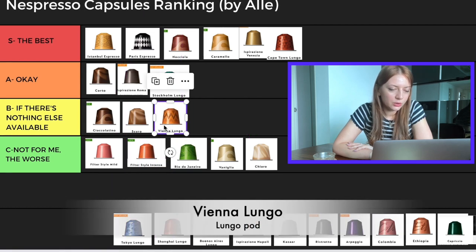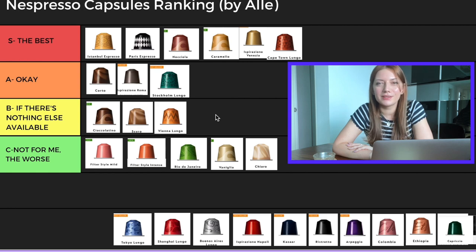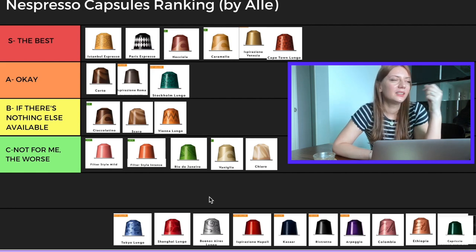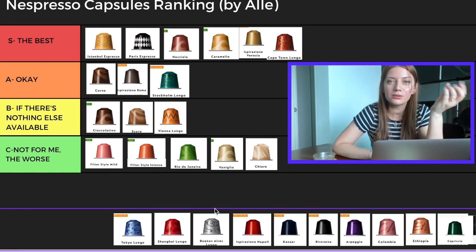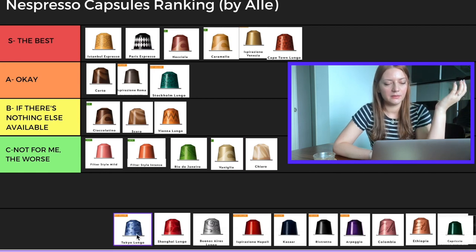Okay, the Vienna Lungo, I did not get this. They are marketing it as a biscuity, bread, caramelly note. I did not get anything of that. I just felt like it's bitter. It's overly bitter for the roast level. It's a medium roast and it's so bitter, and yeah, it doesn't have a character. But it's not that acidic or that bad that I would never drink it. So I would drink this if someone offered it to me, but I would not go and purchase it myself.